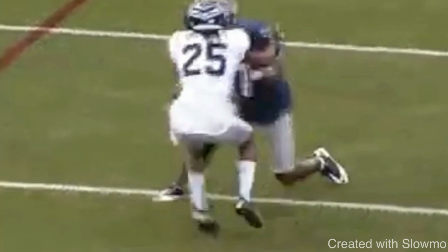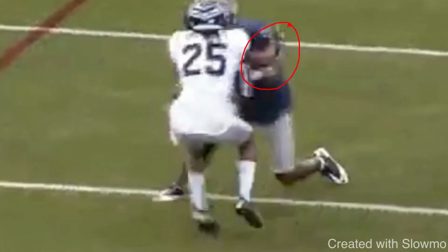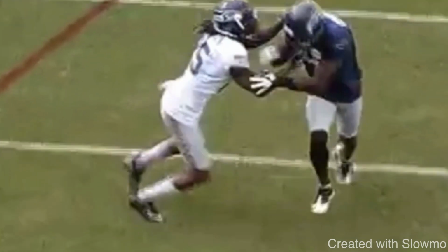So when we go here and we take this wide step release, I'm only worried about this inside hand. To maintain timing with my QB, I just have to get his right hand off of me. I have to get Sherman's right hand off of me in this scenario. I don't even need to worry about the left hand, because even if he keeps the left hand on me, like let's say I swat this off and that left hand stays on my right shoulder in this case, so what? We got off the press.